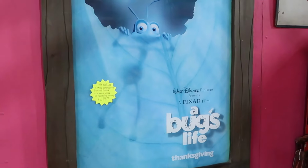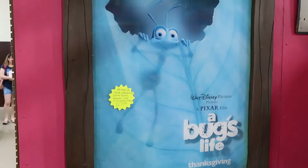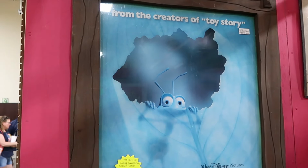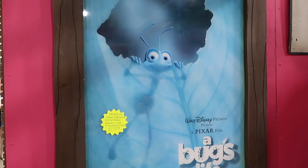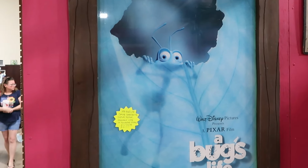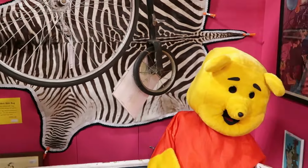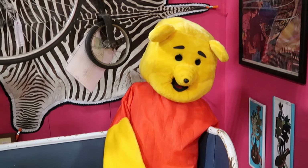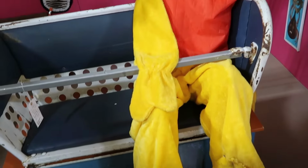Like here's a really fun poster for Disney Pixar's A Bug's Life Thanksgiving. This is from way back in 1998, a coming Thanksgiving display poster, originally hung at Disney's Hollywood Studios. Now it's hanging here at the Lakeland Antique Mall. $279 for that. And over here is probably one of the creepiest Winnie the Pooh costumes that I personally have ever seen. This is in some type of old ride vehicle, but look at the mask on this thing.